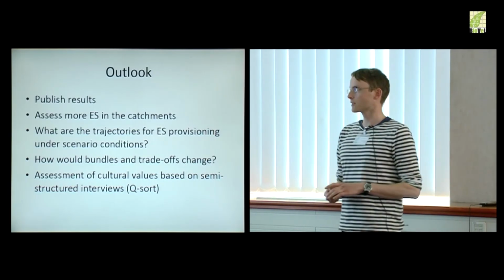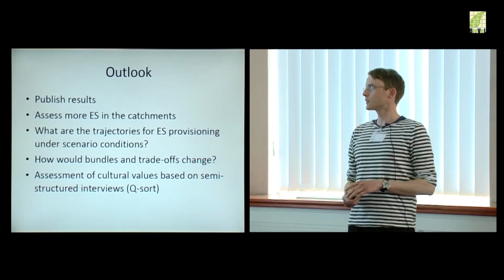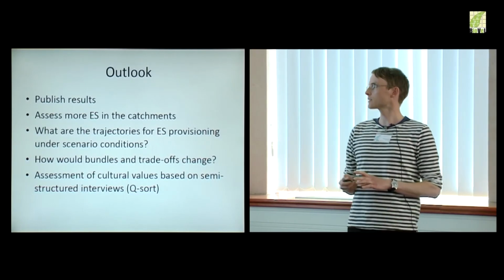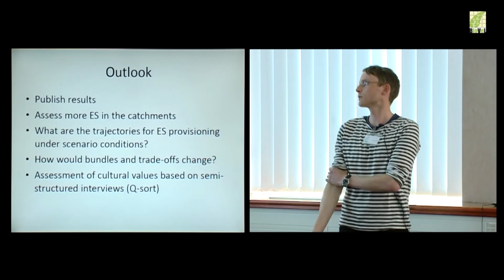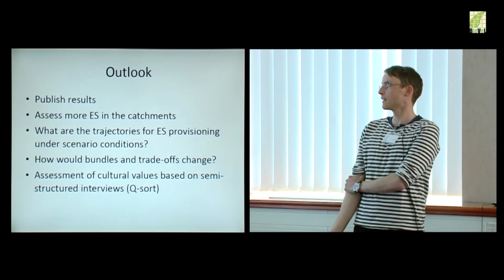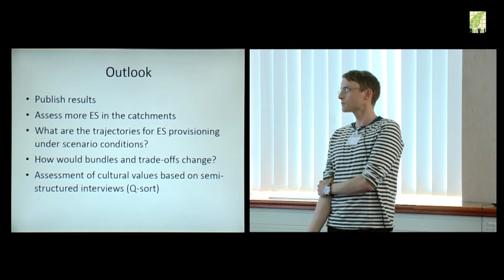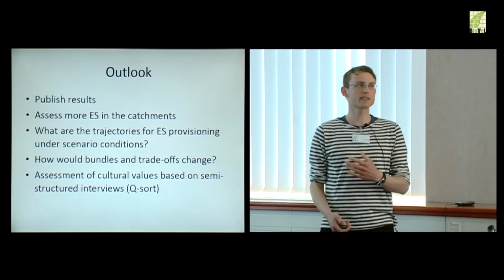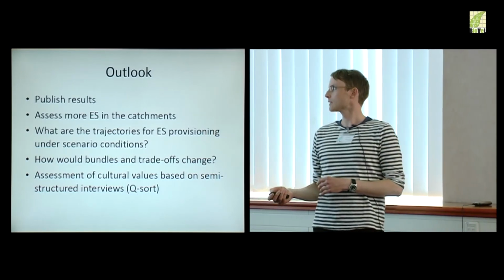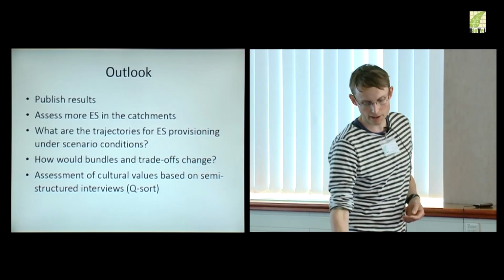We're planning to assess one or two more ecosystem services in the catchment, so we will have a master student doing that, and we also want to look a bit closer at the trajectories for the different natural capitals under scenario conditions and how the bundles and trade-offs might change. And we're also doing a lot more social work where we ask people which parts of the landscape they value, to get a closer understanding of how people there see the landscape.